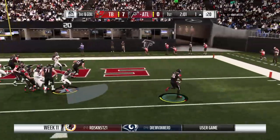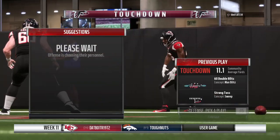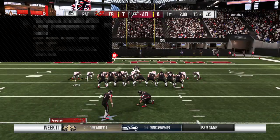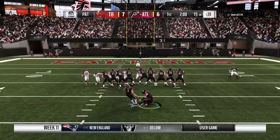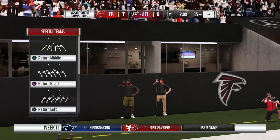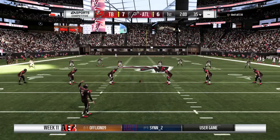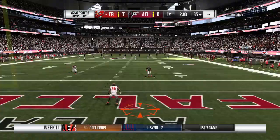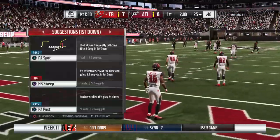Here's McCoy. And he will take it in for a Falcon touchdown. LaShawn McCoy, his 5th touchdown now on the year. And the Falcons are an extra point away from tying the football game. And it's no good. He misses the extra point, and this remains a 7-6 game. Here's Bosher to kick it away. And a fair catch signaled for and taken successfully.